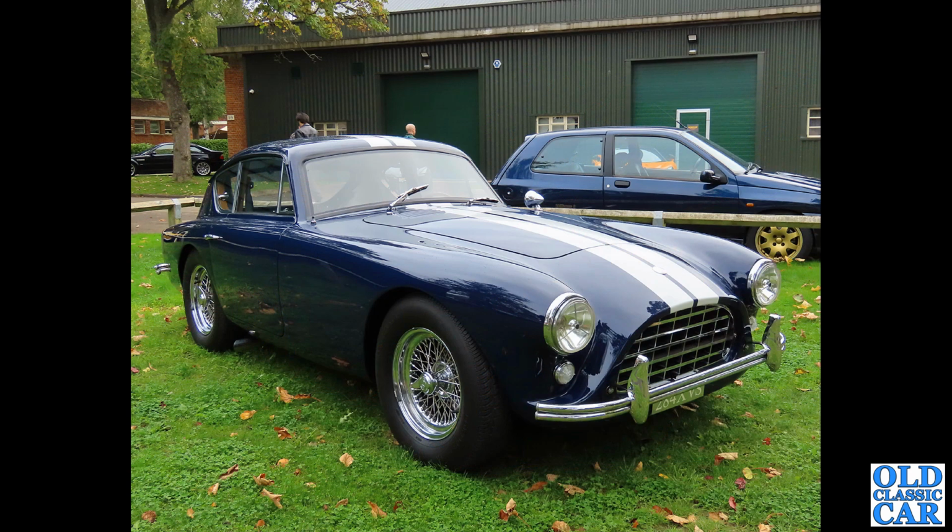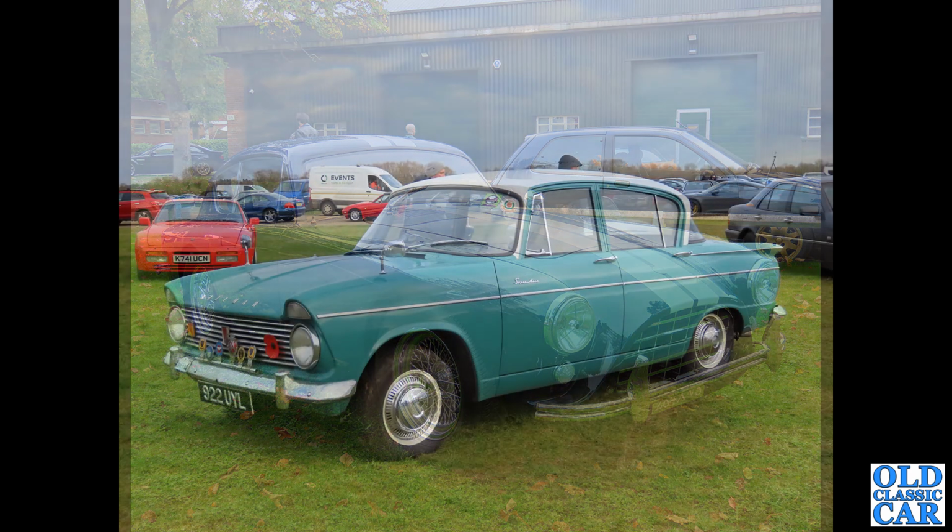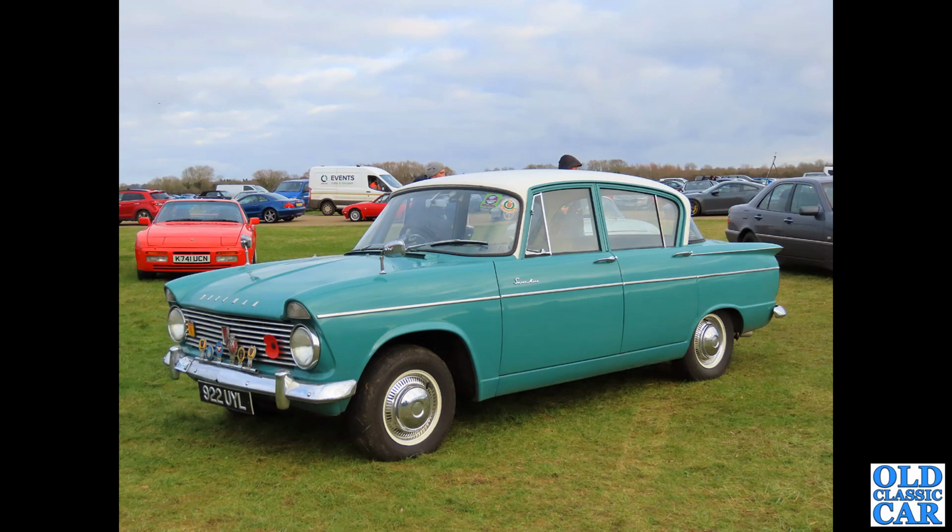Okay, back at Bicester, and this is a glorious AC Seeker. This was like the sort of fixed head coupe version, I suppose, of the AC Ace. My youthful assistant is a big fan of these AC Seekers. He really does like these a lot, and I can see why. Very, very smart car.